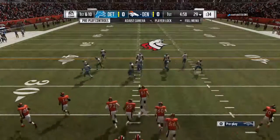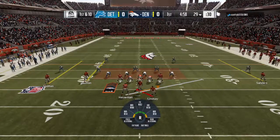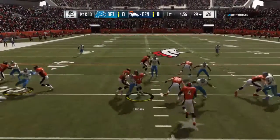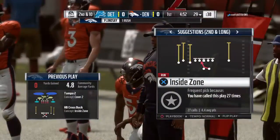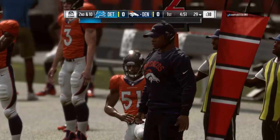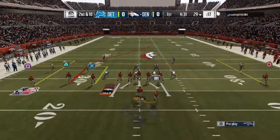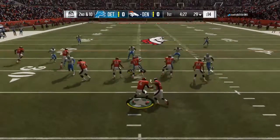Keenum going to lead the Broncos out now, 1st and 10. They'll run it now out of the gun. And nothing doing on his first run. Back to the line of scrimmage, and that's it. No gain on the play there. 2nd down. The rush defense stout on 1st down. Here's 2nd and 10 from the 20.